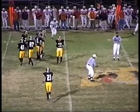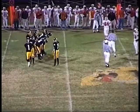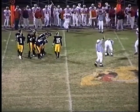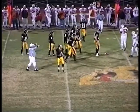Pitch will go to Jackson. Jackson's going to throw the halfback option pass. It's a wounded duck, and it was intended for Messiah. It falls to the ground. There were 3 Knights converging on the play, but no one could make the play.